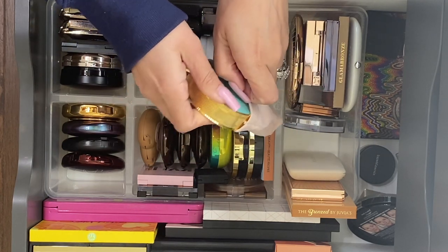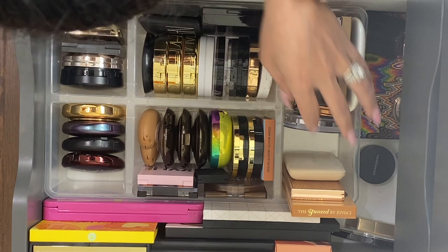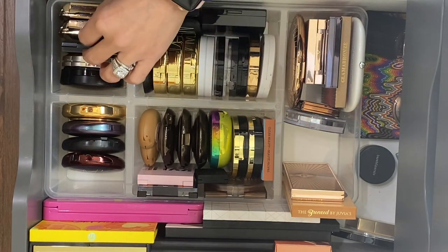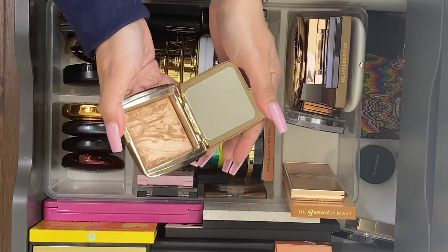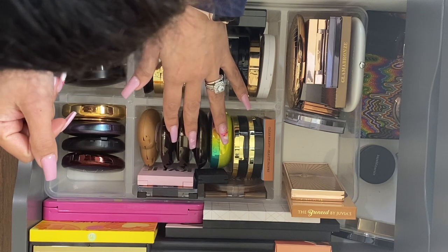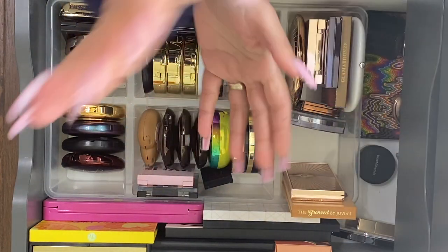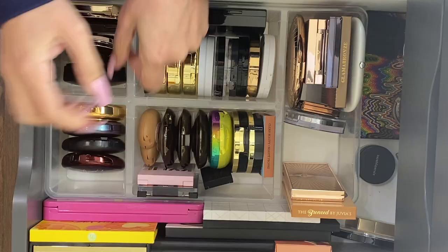I think I would like to do, how about we do, let's do the Cover FX. It's the Duo. It's a pretty good one. It's this one. And I'm gonna do one of these Hourglass. I don't really care which one. Luminous Bronze Light. Let's do it. And then one more. I think I kind of want to pull in the Glowish by Huda again. I miss it. It's a beautiful one. Yeah, let's do this. There we go. Lots of bronzers for this time around. Let's go ahead and get some blushes.